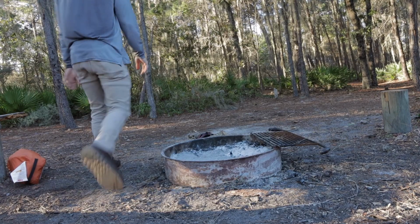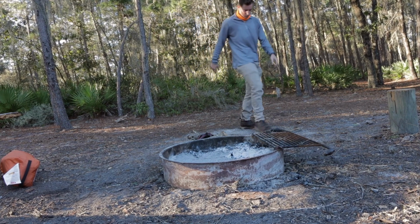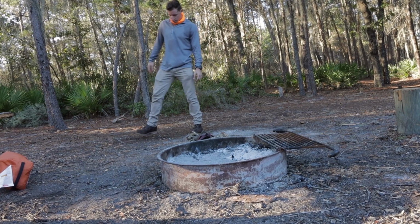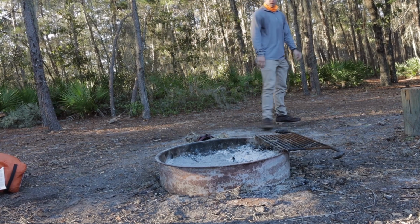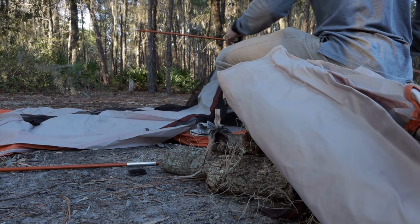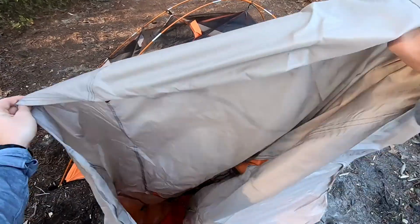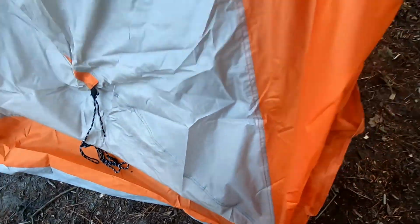I'm gonna go ahead, fire's gonna be right there, clear out a little spot for the tent. I want it near the fire because it's gonna be pretty cold tonight. Get some sticks out of the way. I think we're ready to go. All right, let's set this thing up. Oh yeah. Something along those lines. Tent is kind of up. Now let's finish that off and get a fire going.